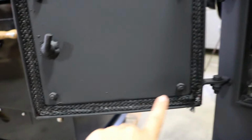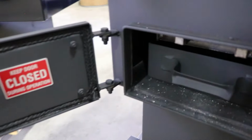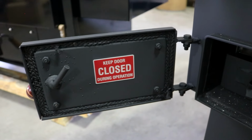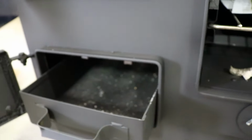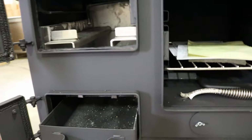Nice, fully gasketed on your firebox door. Your ash pan door is also gasketed. This is super important. I'm really glad that they put a sticker there because a lot of people will overfire their stoves if they leave that open, especially if you're someone who likes to open your ash pan door when getting your fire started during the initial light.